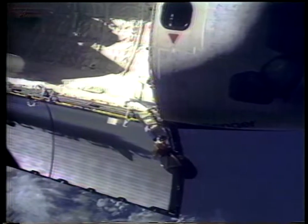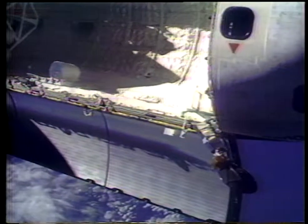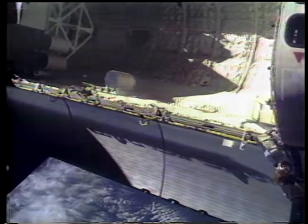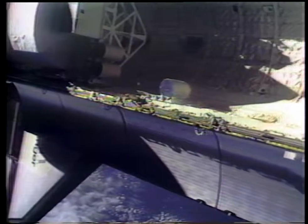That's beautiful. Another space first, to beat Bruce and his MMU.